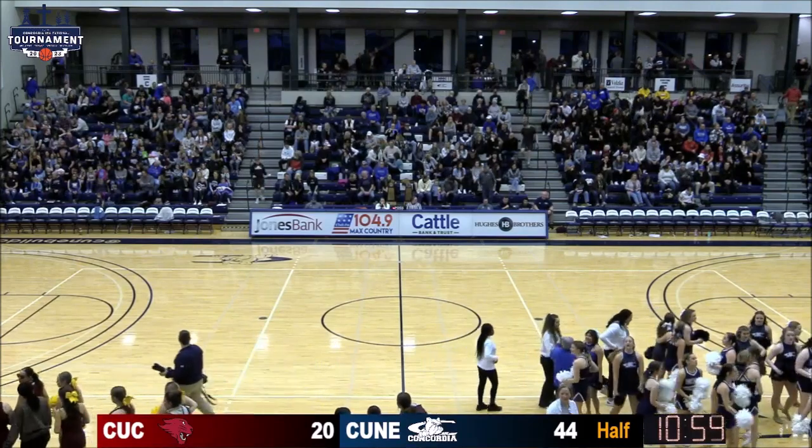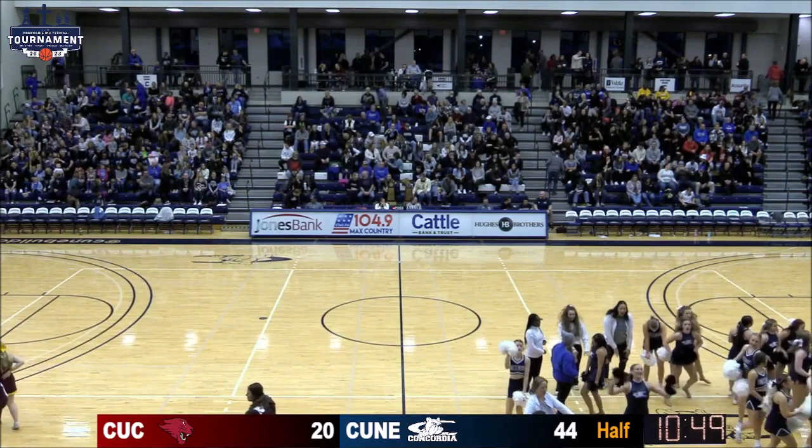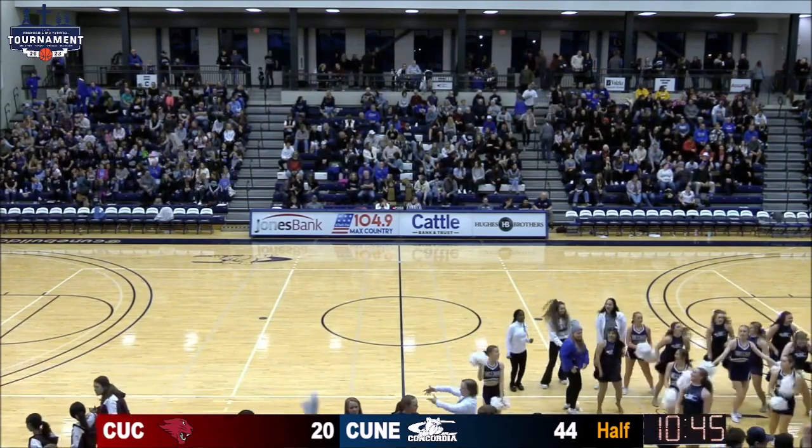From three-point range, the Cougars shooting 15.8. Bulldogs 25%.